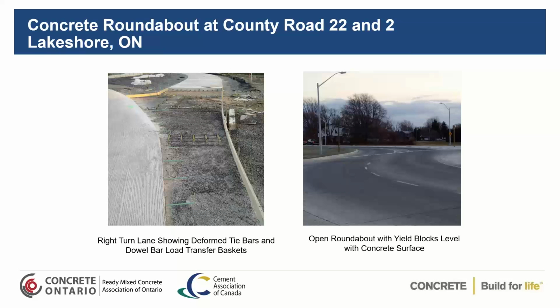And this piece here on the left, this was an infill. You can see the tying on the concrete on the left side had been completed. And then the photo on the right shows the finished product after it was opened up. And again, we have the skip lines. You can see just on the right-hand side, there's a mountable curb, and then there's a truck apron. So clearly when the rear tires of a 55-foot long truck drag their tires across here.